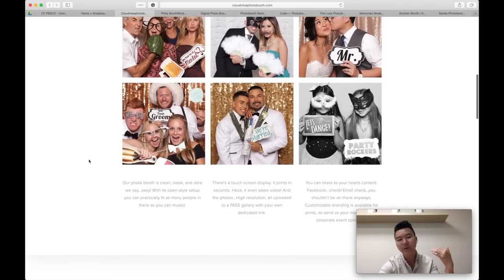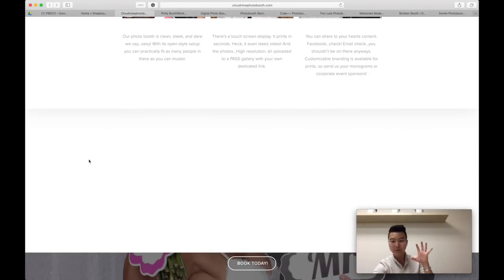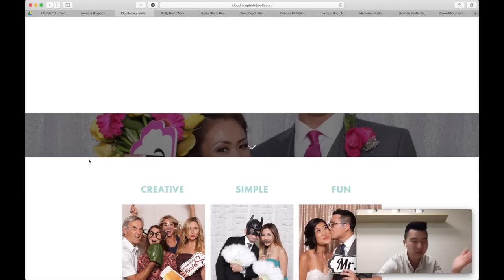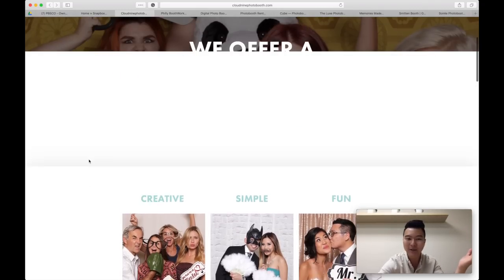So I always try to put a picture of you again, either the photo booth or the output, or best both. Have a photo booth and people interacting in the background. And the great thing is we provide you with hundreds of marketing materials, so you don't have to do a photo shoot. You're saving tons of money without even needing to do all that work.